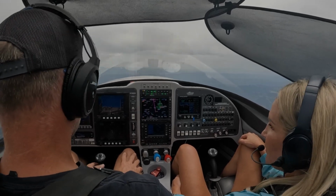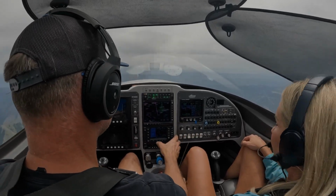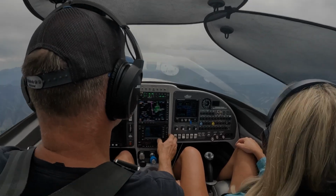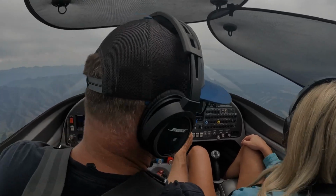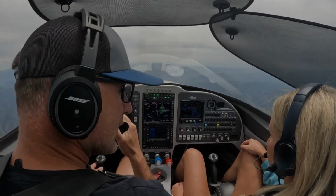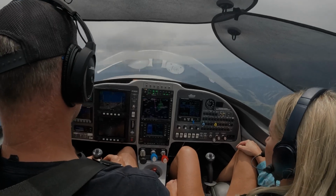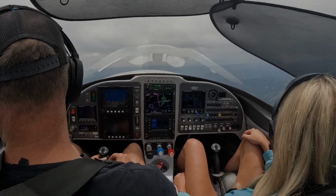16 Delta X-ray, contact, select center 128.05. 2805, Legacy 6 Delta X-ray. So whenever you hear him say our thing, like you should, because I got to hear the frequency. Okay. Oh yeah, it's getting bumpy. Salt Lake, Legacy 6 Delta X-ray, 9,500, VFR to McCall.